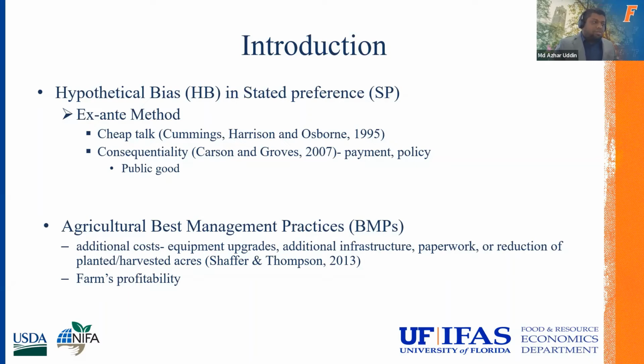Agriculture best management practices are designed for reducing non-point source pollution resulting from agriculture activities, which is identified as one of the major sources of surface water pollution, and sometimes groundwater pollution also. These practices are sometimes costly. They include costs in terms of equipment and infrastructure, require more paperwork, and sometimes can also cause reduction of planted acres or harvest areas.